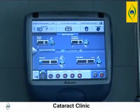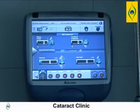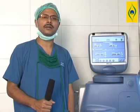For cataract surgery, we have the Infiniti Ozil system by Alcon. The advantage of this system is we can do a coaxial microphaco. The advantage of this type of surgery is that the cuts during surgery are much smaller than conventional phaco. Especially in diabetic patients, smaller cuts help in faster healing and it's very beneficial to the patient.